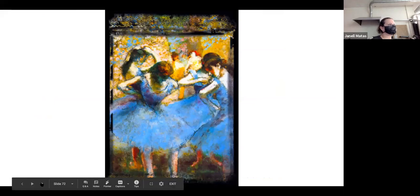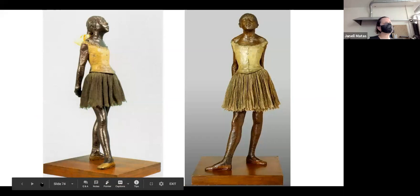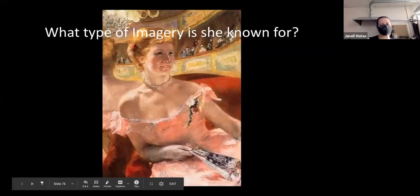Here's some of his later paintings. You can see how the colors become brighter as well. He also, in his old age, did a lot of sculptures when his eyesight was poor. So they typically have the same subject matter of dancers and bathers. I don't think any of these were exhibited in his lifetime. These are kind of hidden in the studio.